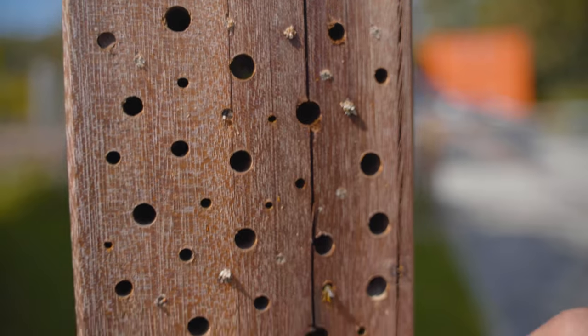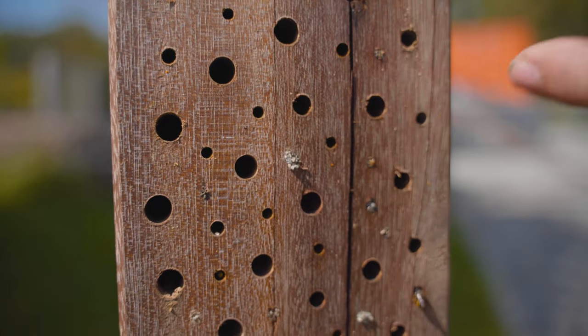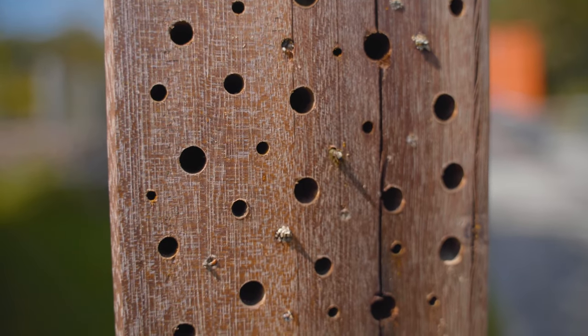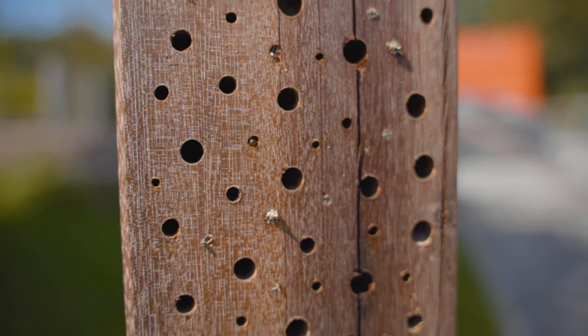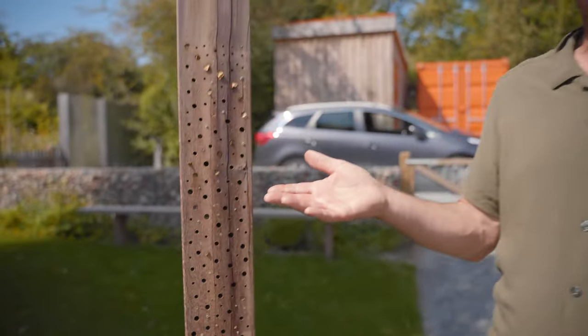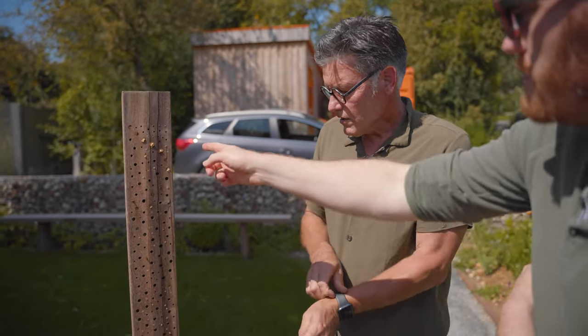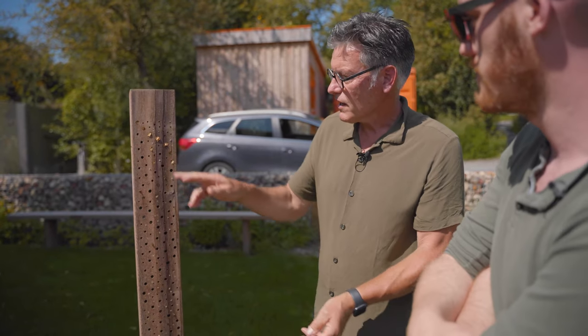So there's no way, can you see it, look? It's literally pebble dash. So there's no way a predator's going to get in there. It's like a fortress. Quite wonderful. And you'd never see that going on. No, you wouldn't. How would you ever? I've never seen that. And you can see the leaf cutter ones up here. Yeah, leaf cutters, exactly.